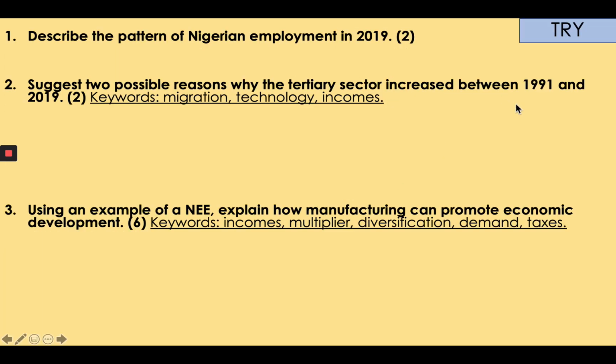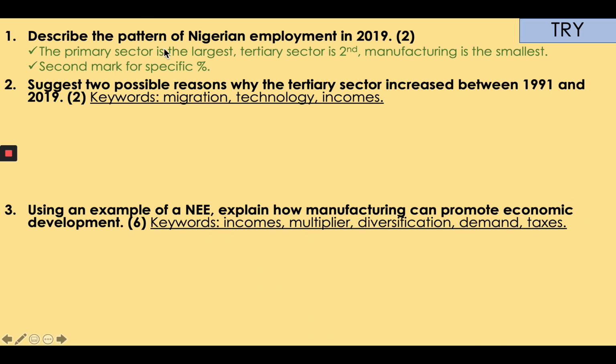Describe the pattern of Nigerian employment in 2019. So go back to the pie chart and describe the pattern. You should have put that the primary sector is the largest, the tertiary sector is the second largest, and manufacturing is the smallest. And for the second mark, you should have put a specific percent for each of those.